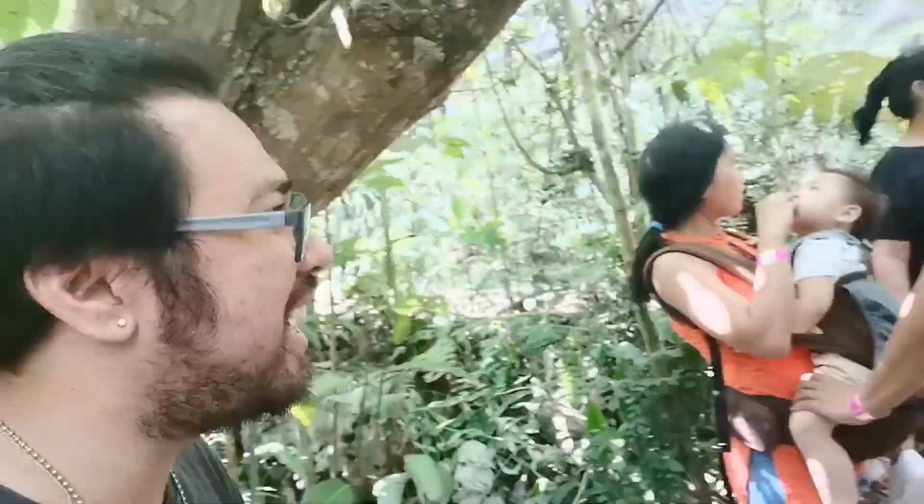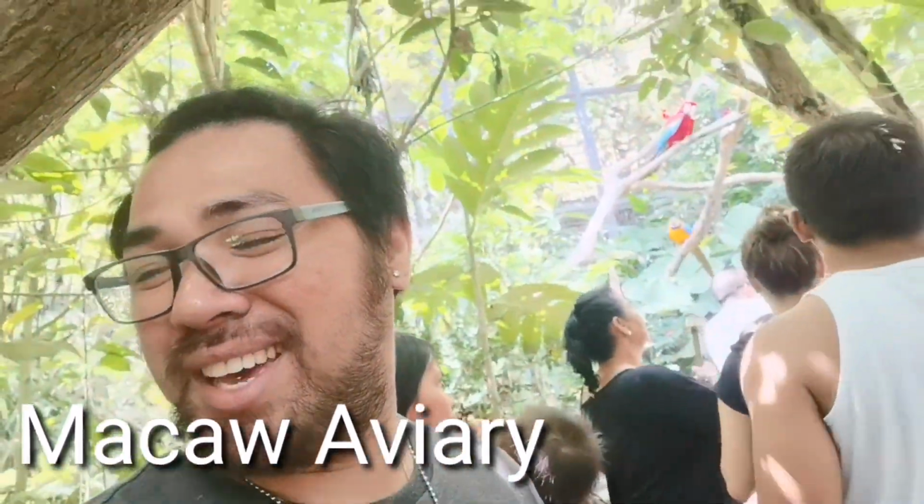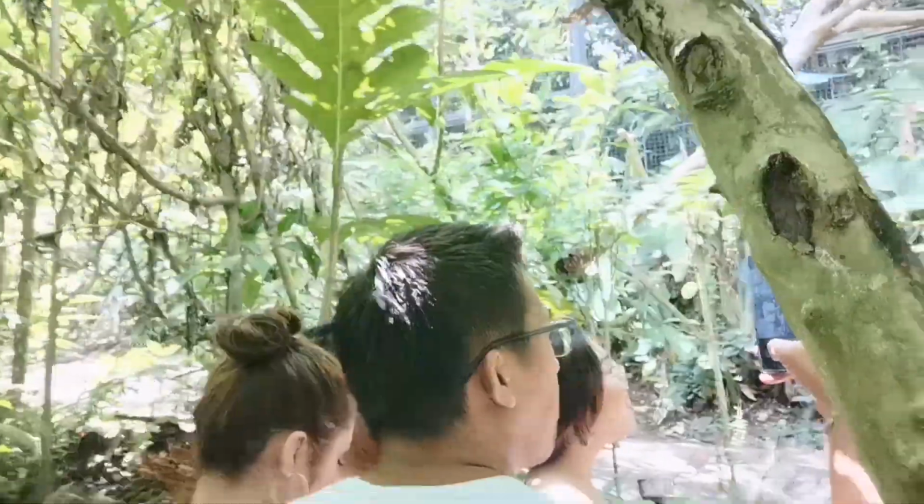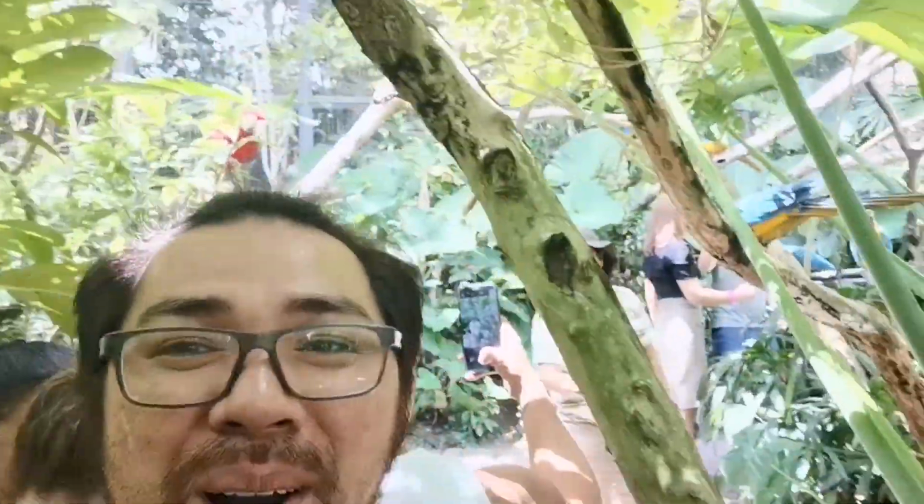We have a total of 11 macaws here. The macaw aviary. They are feeding. Oh my god, macaws. So look.